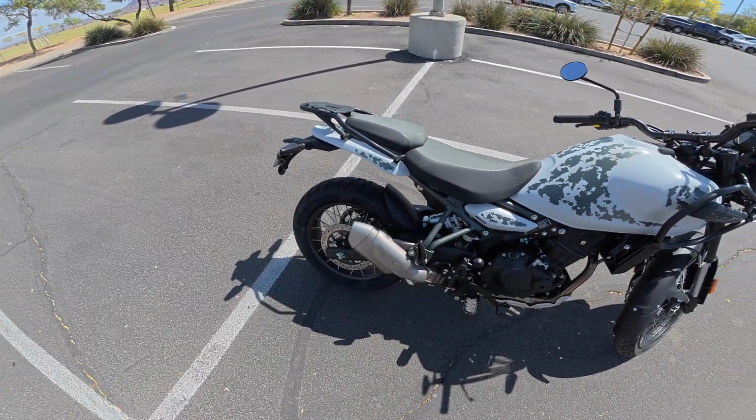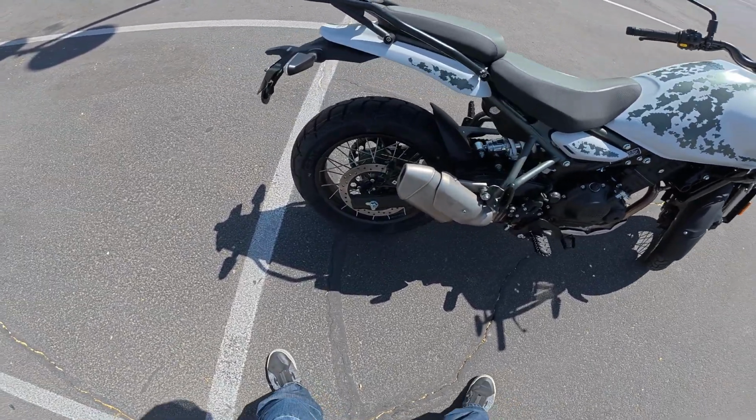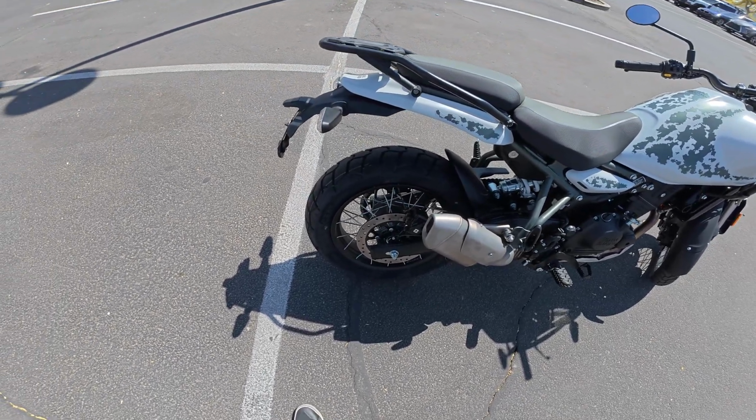Yeah, you can definitely tell it's a thumper. I think it sounds great though. Honestly, I don't think I'm going to be replacing this exhaust on here.